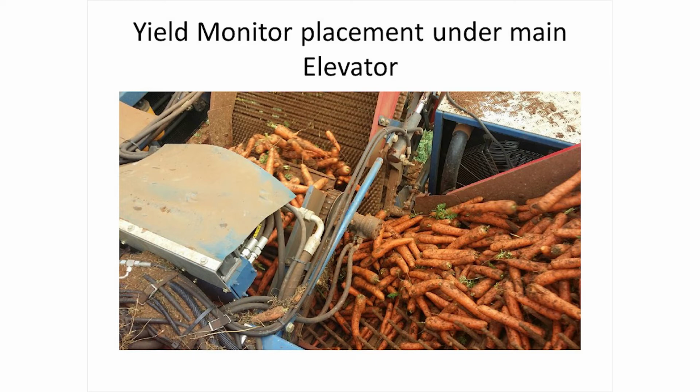What we were able to achieve though is that the elevator was able to be maintained on a constant angle, so then we were able to sort of calibrate our measurements off that, and to date that's working okay. But these are a lot of the little challenges. The technology's there to monitor yield and map it and do all the rest of it, but then this is when you get your hands dirty and you've actually got to fit it onto a machine and make it work, and that's when the challenges really arise.